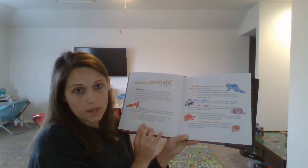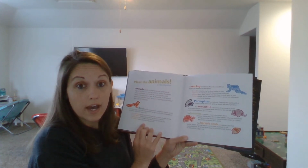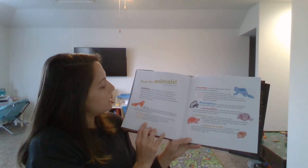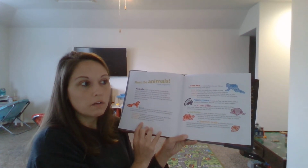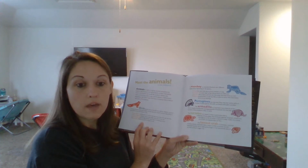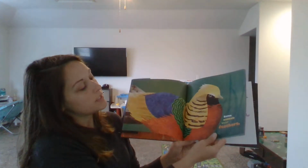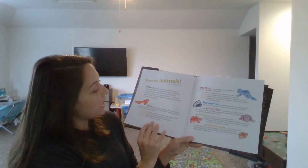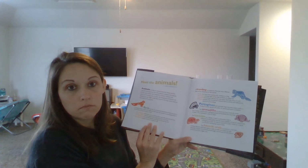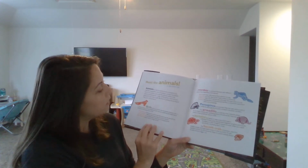Animals don't get to pick what they wear. They have to make do with what they have. So when we look at the parts of these animals that cover their bodies, we're going to see they're really, really cool, and they've adapted in a way to keep that animal safe in its habitat. So the first animal we saw was a bird with feathers. It says birds are the only animals that have feathers. So if you're not sure if something's a bird or not, if it has feathers, then it's definitely a bird.